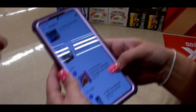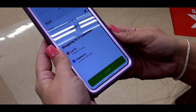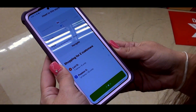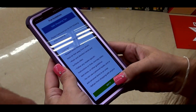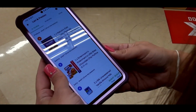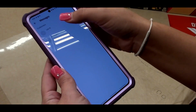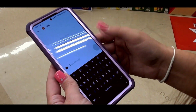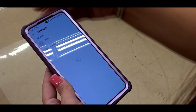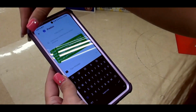So now we're going to go ahead and just hit the start button. And there's something you want to do just before you actually start the shop. It's going to give you information, so hit got it. You're going to hit this little button right up on top, and then select each customer and do your custom greeting. We've already put that in there. Go back to the other one and do the same thing. Custom greeting. That lets them know that you started shopping and you're ready to go.